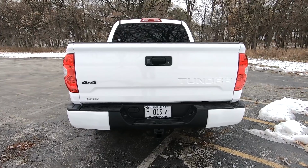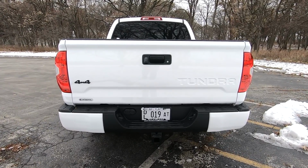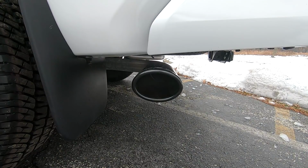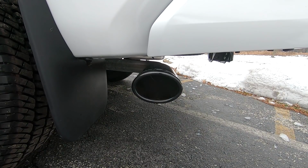Of course, you get a hitch receiver and brake controller connector with this Tundra, which can tow up to 9,900 pounds. On both sides, you get TRD tipped exhaust. This is what it sounds like upon startup.